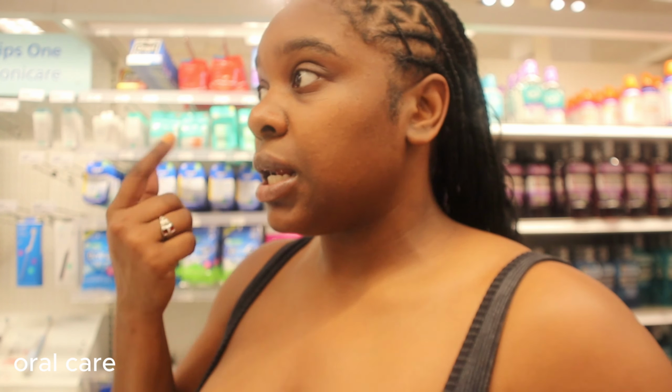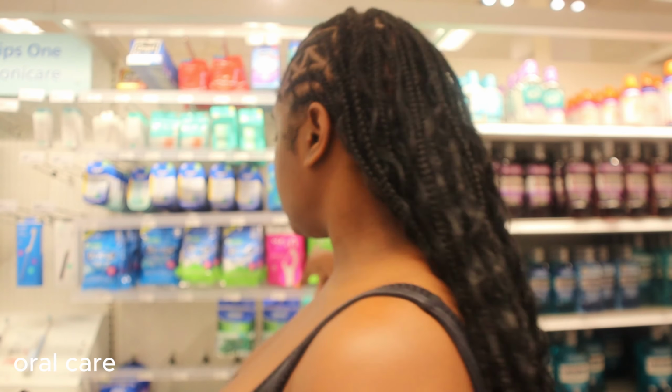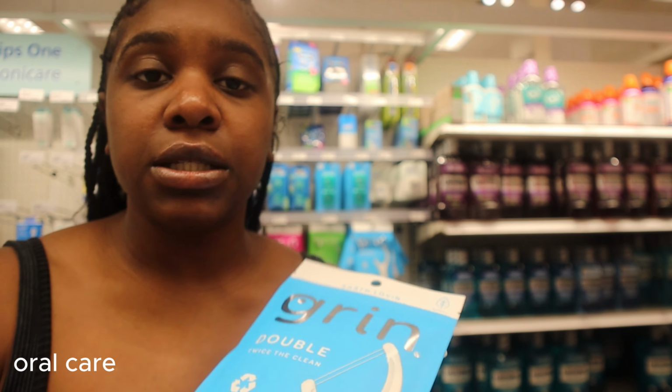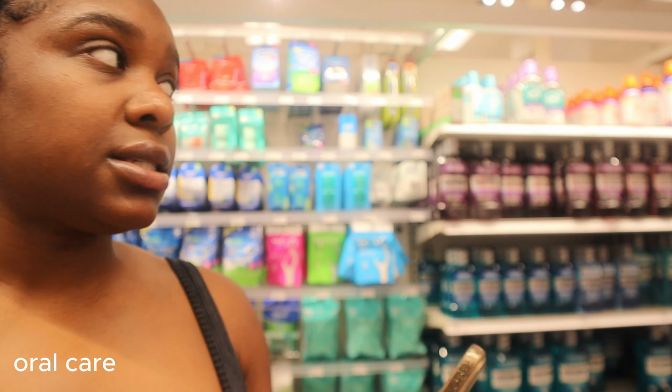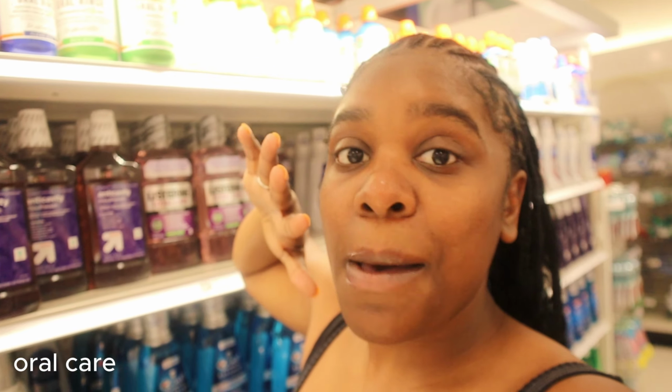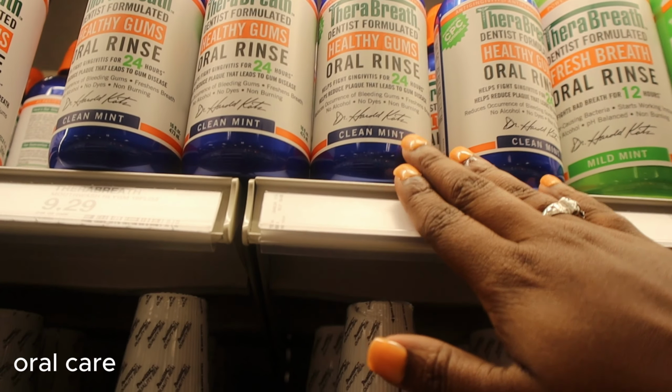Need some floss and I need mouthwash. So the floss is already here, so I'm just gonna get one of these. As far as floss goes, I think I'm going to go with the Grin. And next, let's get some mouthwash. Their breath has the absolute best mouthwash. I already tried this flavor. This is honestly my favorite flavor.